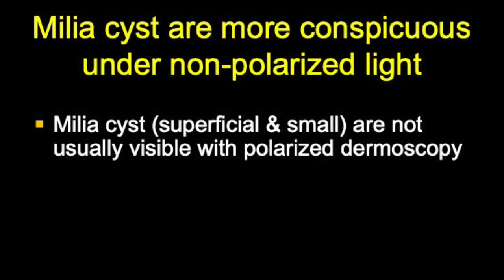Now, a milia cyst is a structure that is more conspicuous under non-polarized light than it is under polarized light. Thus, when you screen with polarized light, you may overcall some seborrheic keratoses as concerning because you won't be able to see the milia cyst.